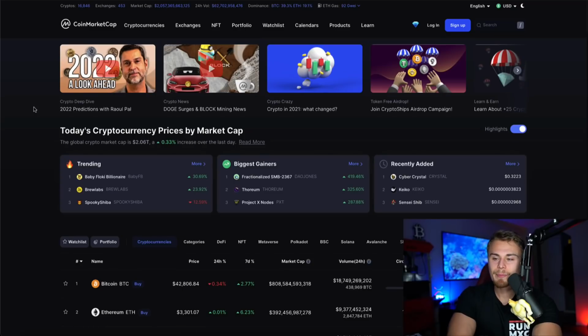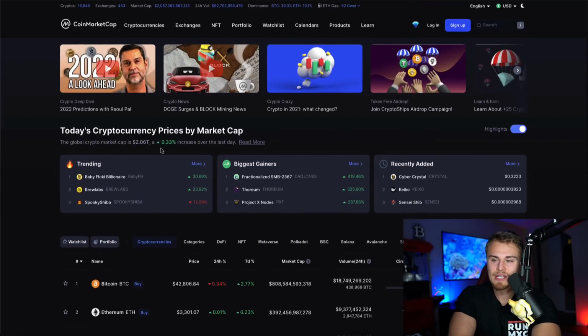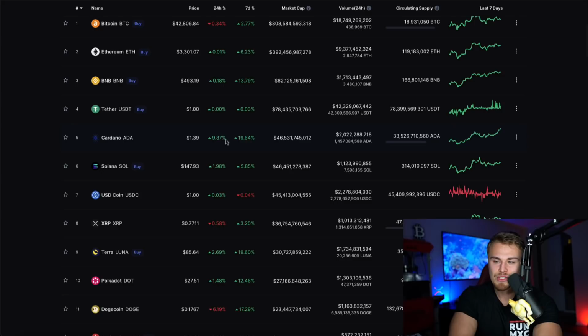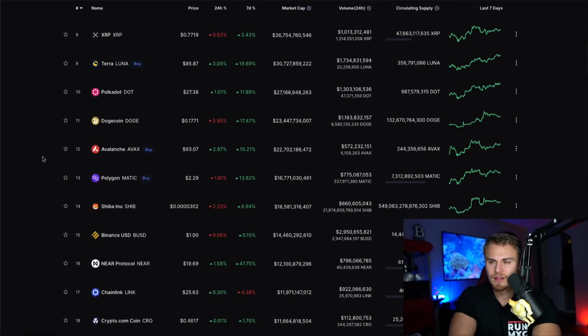So guys, jumping into today's episode, you can see top 10 cryptocurrencies. It's another day of sideways consolidation, 2.06 trillion, not really moving by much at all, to be honest with you. And most of these altcoins here aren't really seeing much of a movement, except ADA, which is up 20% for the week, 10% today, which is pretty incredible. But for everything else, it's merely just sideways consolidation here.